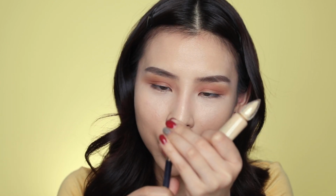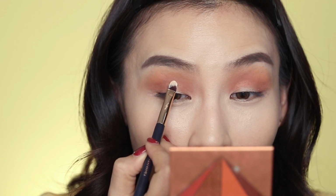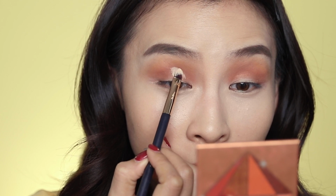crease now, and I'm gonna use the primer I used before, the Urban Decay one, and I'm just grabbing like a flat sort of like concealer brush with more of a rounded tip, and I'm gonna use this to cut my crease. So I'm gonna go a little bit higher than my natural crease, just mark it where I want first, and then just round it off.